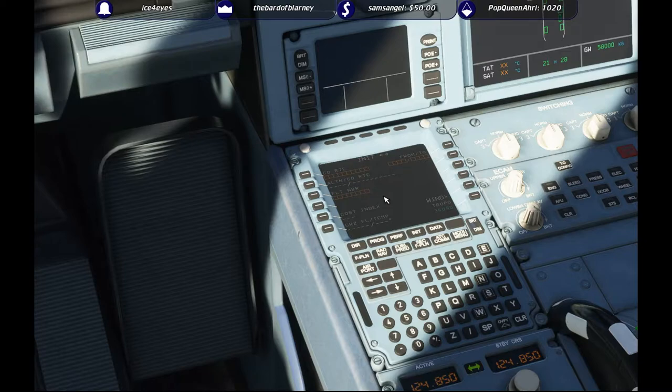All right, so we are going from K... I can't do that. KMCI to CYYZ. Flight number is going to be 1000. IRS init.